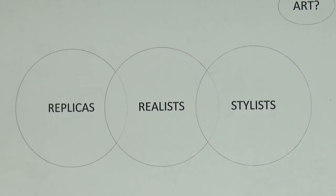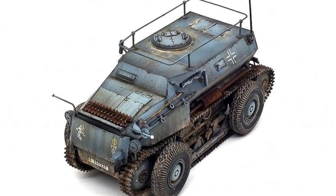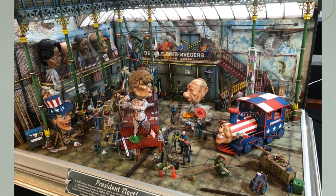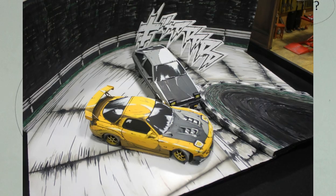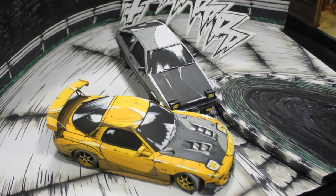So let's move on to that last group, and I'll wrap it up with my explanation of how this kind of works. The final bunch of modelers are what I like to call the stylists. I say that instead of calling them the artists because it's a little bit different. They literally want to make a really cool, striking, high wow factor model. And while they have a bit of an overlap with the realists, using painting and weathering techniques as a major part of their toolbox, it's really used to leapfrog over and go into that hyper-real stylistic finish.